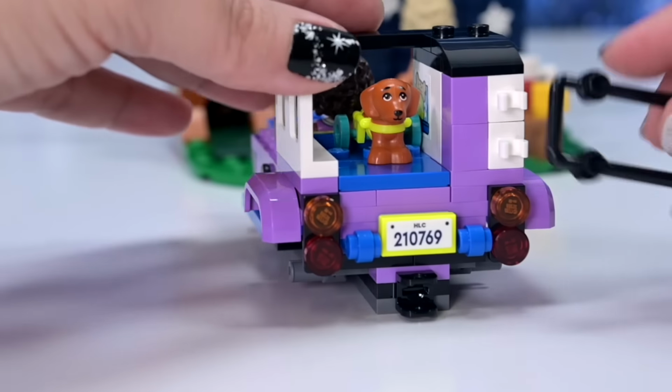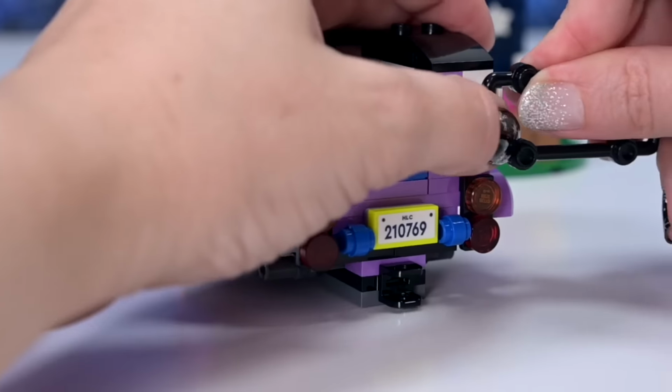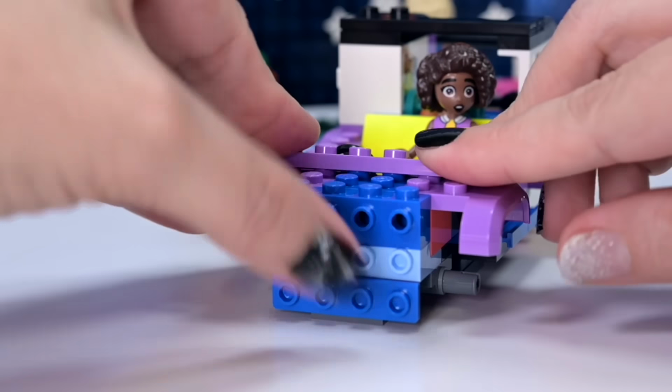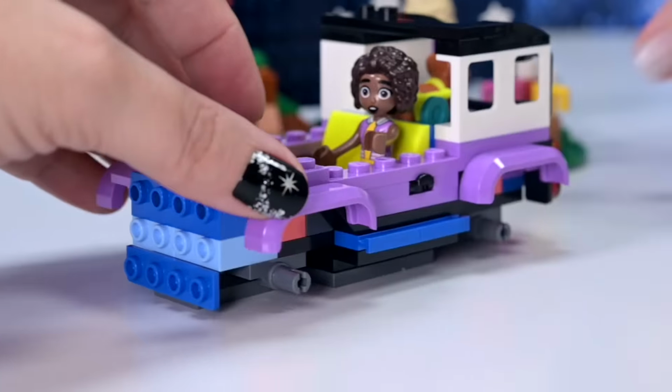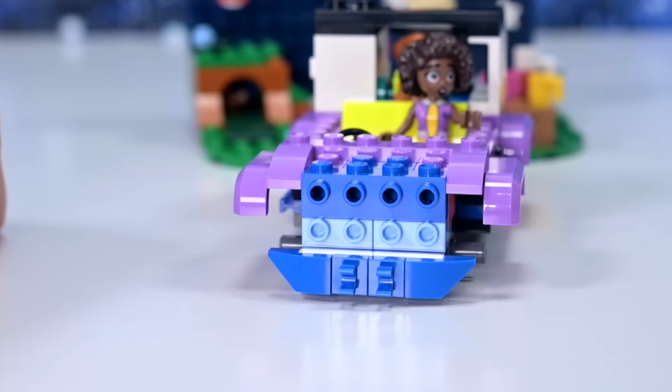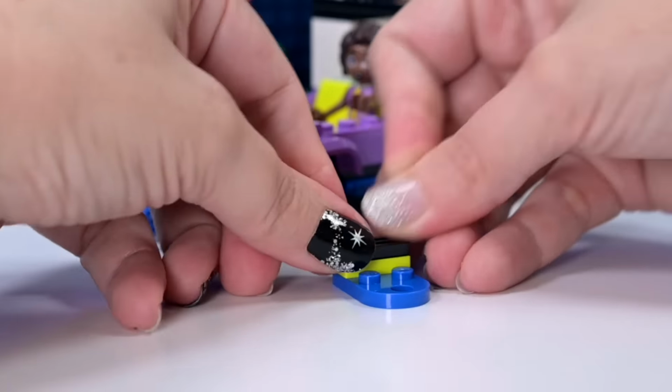Nice and safe for Pickle, and you don't want him to roll straight out. We've got a grill on the back, which will be nice, and it's quite industrial. This is not a sleek sports car. This is off-road. Perfect. So these are the front bits, I think. Yeah, this is the front of the car.